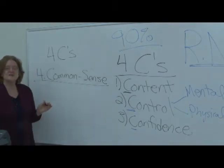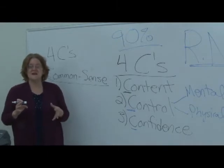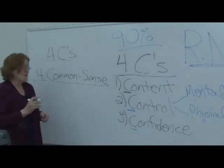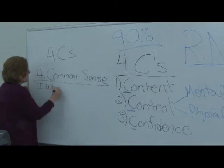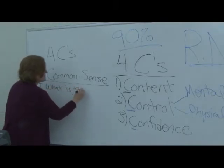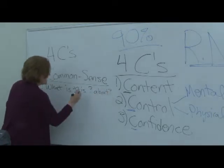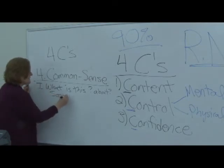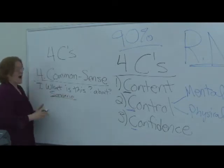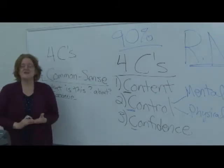So when you approach a test question and you're not exactly sure what to do with that test question, some of the things that you can do and say to yourself would be, I would separate it. First thing you're going to do is say, what is this question about? What is this question about? And that's the scenario. That is where you're going to look at it and say, okay, I want to know who the patient is.